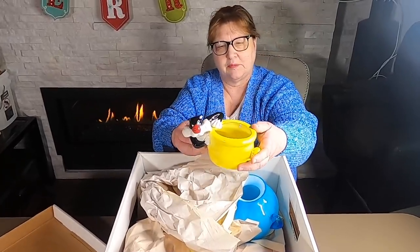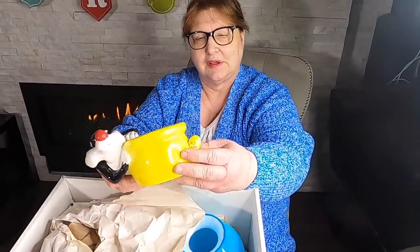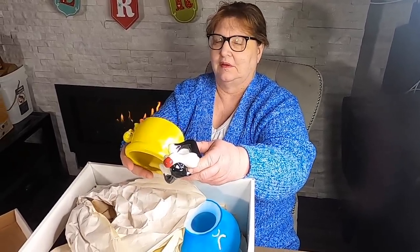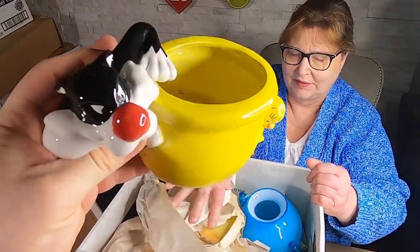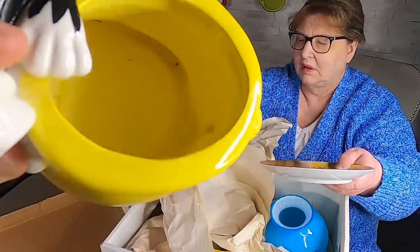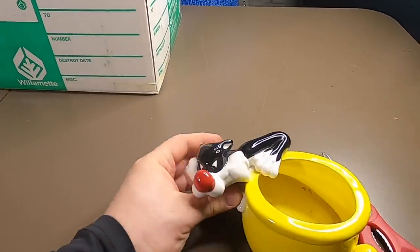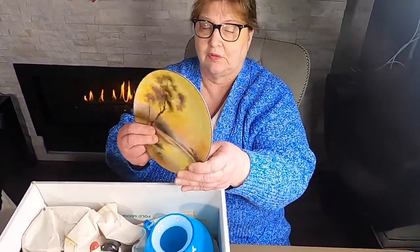Is that Sylvester? It could be a candy dish or it could be a planter. Did you see Tweety on the side? Oh, it's got Tweety too. It's Sylvester and Tweety Bird. Warner Brothers. Look at that. So cool. It does say Warner Brothers. This is an old one. Oh my god. Ashley may want to keep this one. I would if I was her and a Disney person.